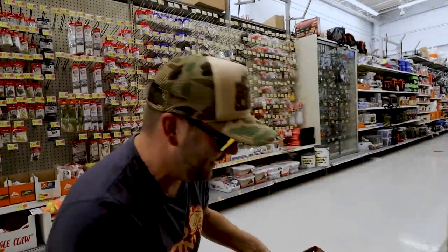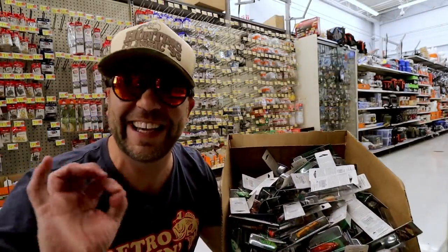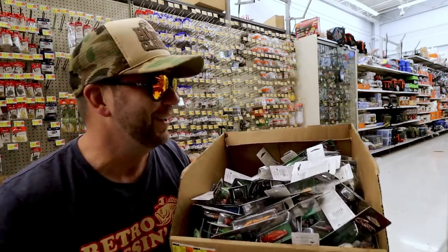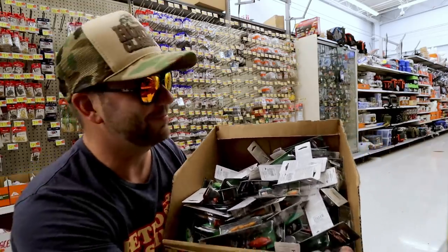What is so cool about it is literally in the discount bin, almost hidden from sight, is a bunch of baits that if you were on the old eBay looking for a CC Shad or a Grappler Shad, you'd probably be paying 10 bucks a piece, and here, they're 250.